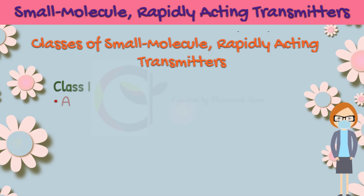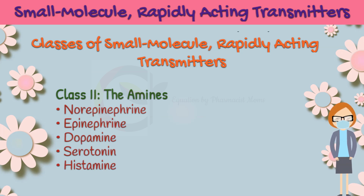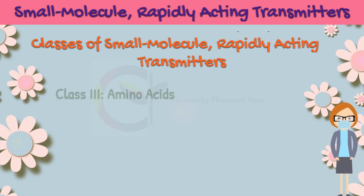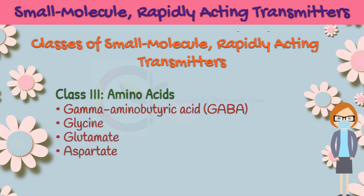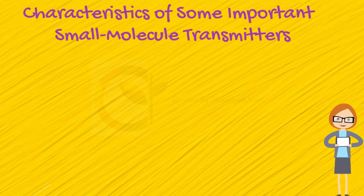What are the classes of small molecule, rapidly acting transmitters? Let's learn. Class 1 includes acetylcholine. Class 2, the amines, encompasses norepinephrine, epinephrine, dopamine, serotonin, and histamine. Class 3, amino acids, comprises gamma-aminobutyric acid, that is, GABA, glycine, glutamate, and aspartate. Class 4 incorporates nitric oxide.